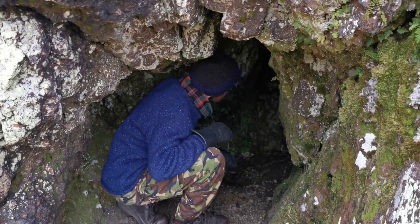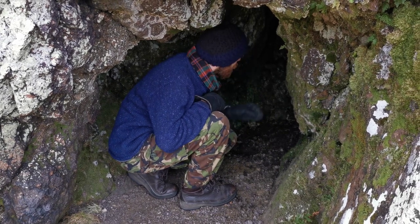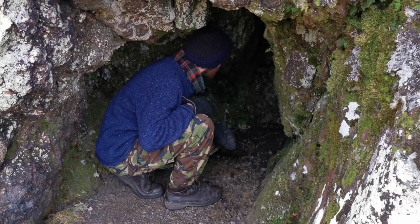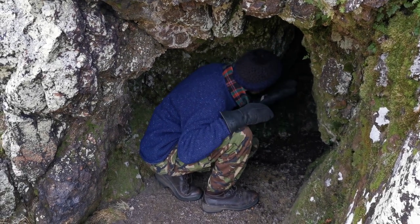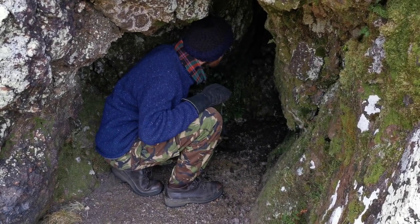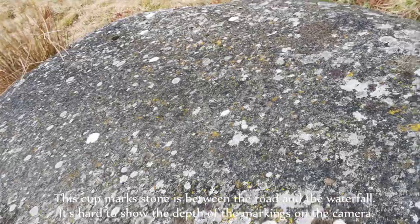So if you wanted to actually stay here, you could crawl in there and go to sleep. Yeah, you could. A bit of hay or something in there, and a big sleeping bag. And it is within the Hillfort walls. I could see that it extends quite a way in, but it's very narrow as it goes further in. So yeah, I'll take your word for it.